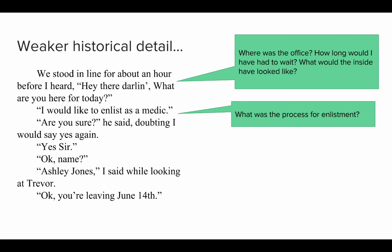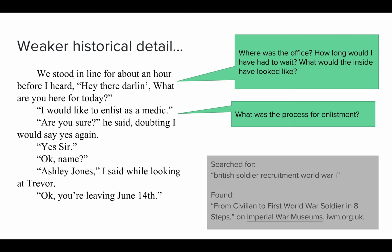In trying to search for answers to these questions, this is what I did. I searched for British soldier recruitment, World War I. On the list of links, number 7 was an article that was really helpful to me. It was called "From Civilian to First World War Soldier in 8 Steps" from the British Imperial War Museum's website, which is below. So based on my research, I'm going to try to add some historical detail to this scene.